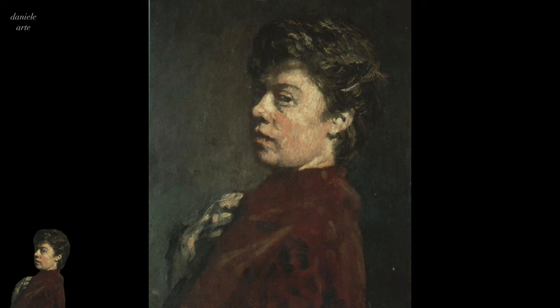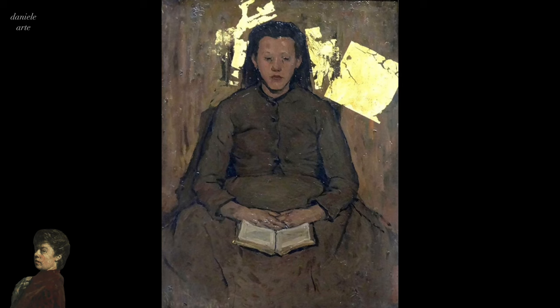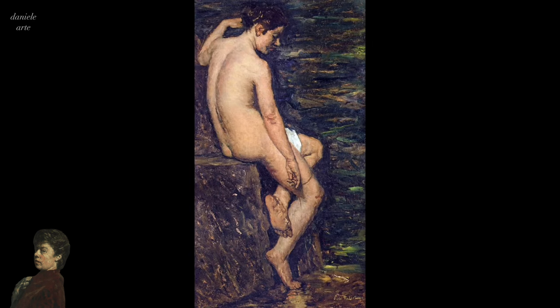Her use of light and color gives her paintings a sense of depth and realism, making them come alive on the canvas. Her portraits are not just a representation of the physical appearance of her subjects, but also a reflection of their personalities and emotions.